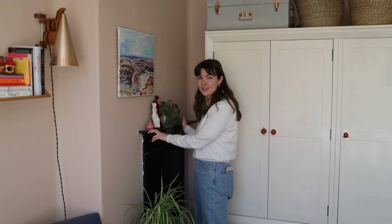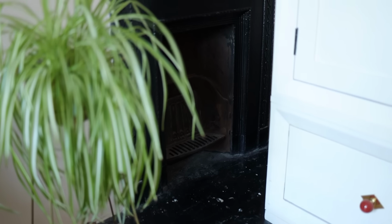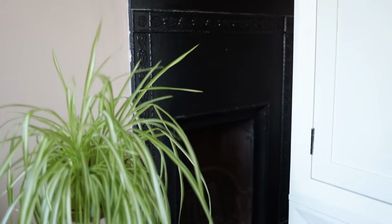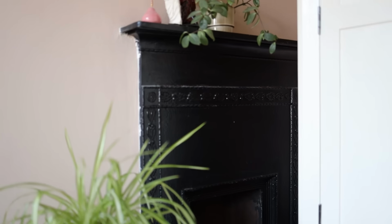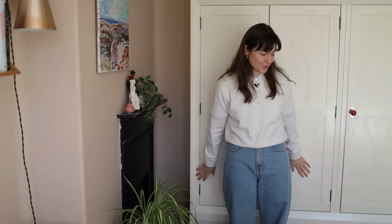Over here in this corner, you can see that we've got another original fireplace. I know that I'm probably committing a major sin by putting my wardrobe here and almost covering it up. But we used to have the wardrobe at the end of the bed, and the gap between the end of the bed and the wardrobe was so narrow. And if the wardrobe doors were open, you couldn't get past.